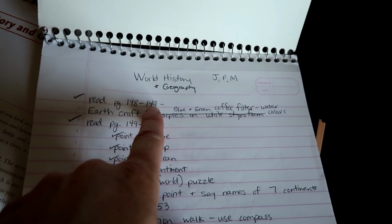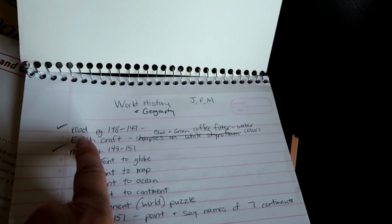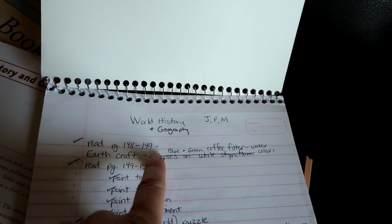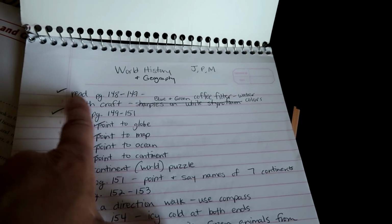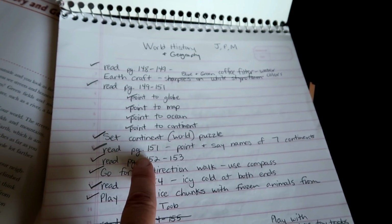Sometimes we would do just one thing a day, and then we just checked it off as we went along. Sometimes we had only 5 minutes, and so we just read that, checked it off, called it good. Sometimes we had 15 minutes to work on social studies, so we would do a few more things. This was the section where they start learning about continents.